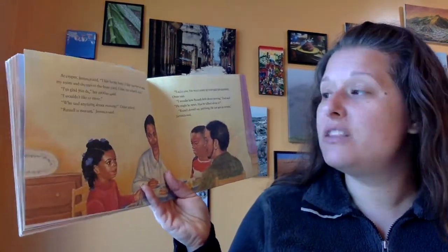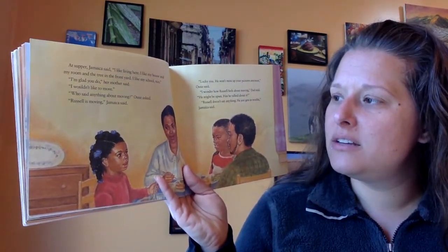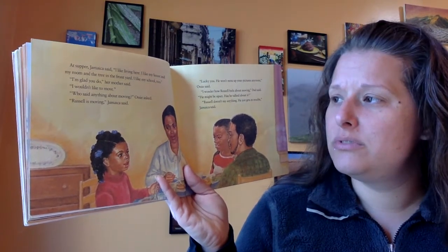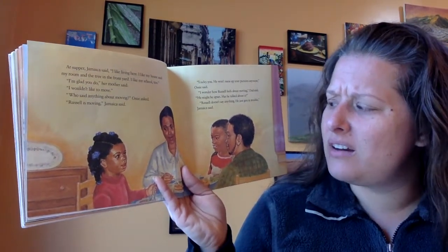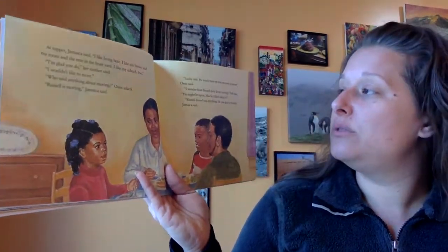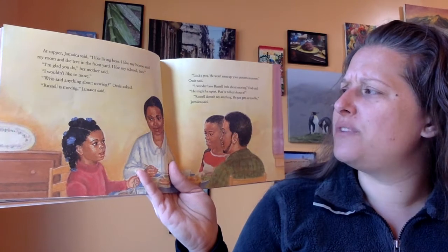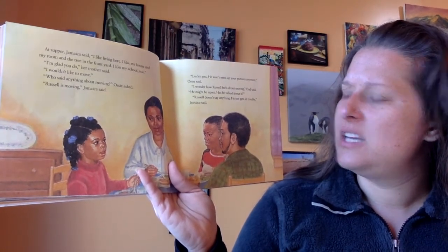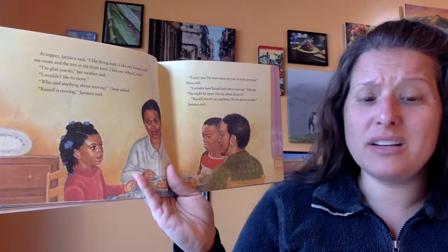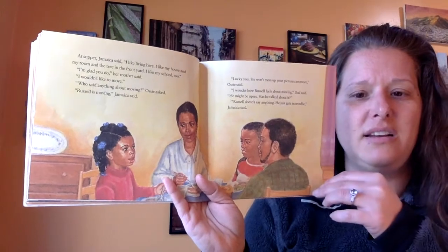At supper, Jamaica said, "I like living here. I like my house and my room and the tree in the front yard. I like my school too." "I'm glad you do," her mother said. "I wouldn't like to move." "Who said anything about moving?" Ozzy asked. "Russell is moving," Jamaica said. "Lucky you. He won't mess up your pictures anymore," Ozzy said. "I wonder how Russell feels about moving," Dad said. "He might be upset. Has he talked about it?" "Russell doesn't say anything. He just gets in trouble," Jamaica said.